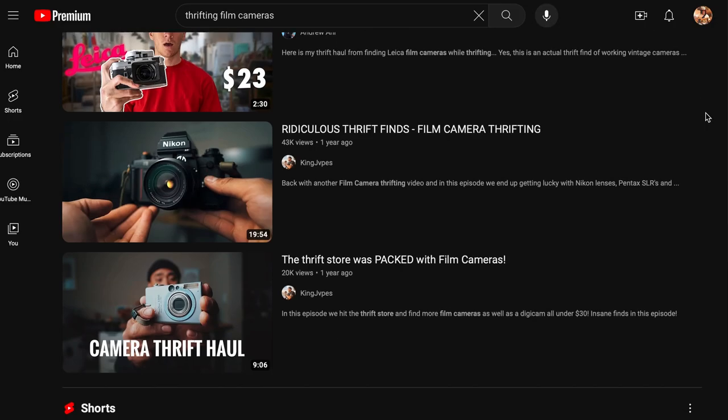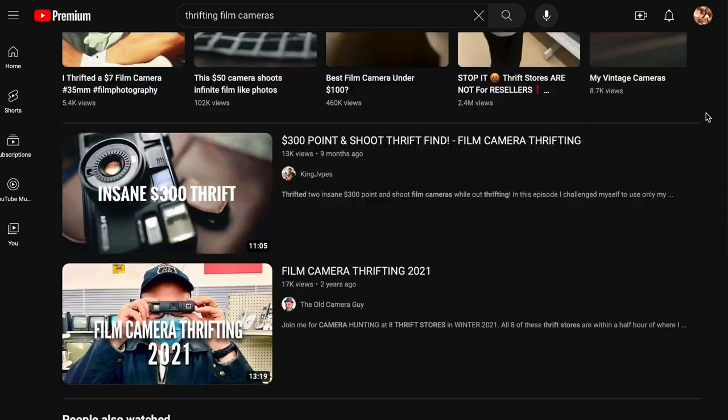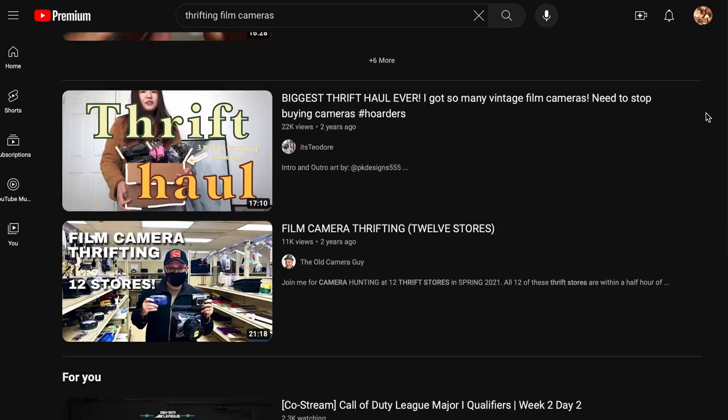This is obviously not the universal truth for thrifting film cameras. There are countless YouTube videos of people getting really good deals from thrift stores on working cameras. That's just not been my experience. If you don't want to repeat my mistake, you can bring a few batteries with you and use those to test any cameras that you might want to buy. I'd probably go with a couple of AA and AAAs, as well as some more niche options that I'll list on the screen. Just bring a few of those with you and try your luck.